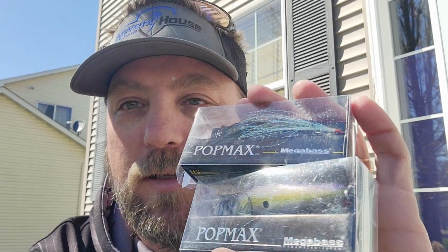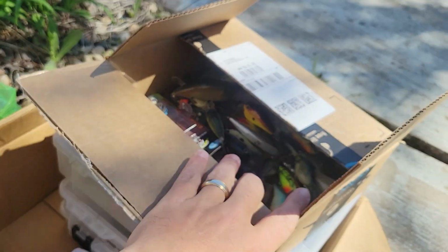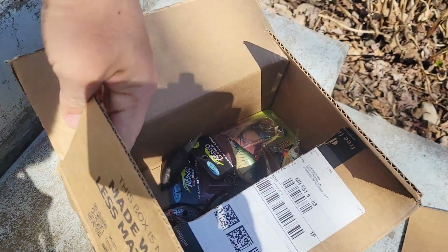But yeah, some of the stuff I'll keep, some of it I'll flip, and we'll see how I make out. So moving on, we got 1, 2, 3, 4 Planos left and this big box here. Let's see what we got in here.